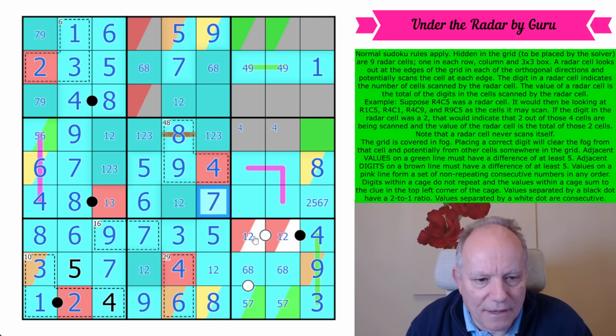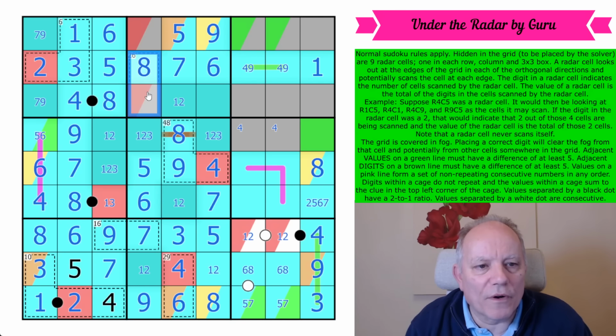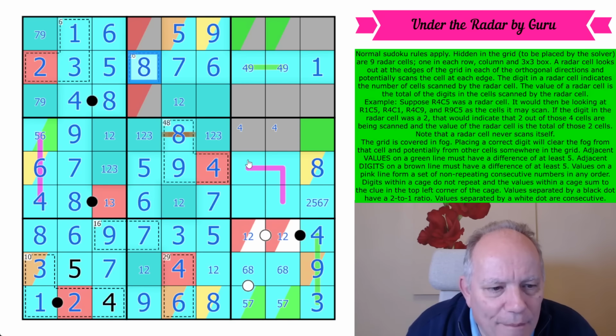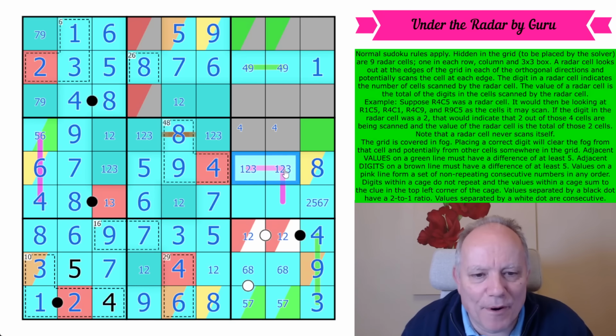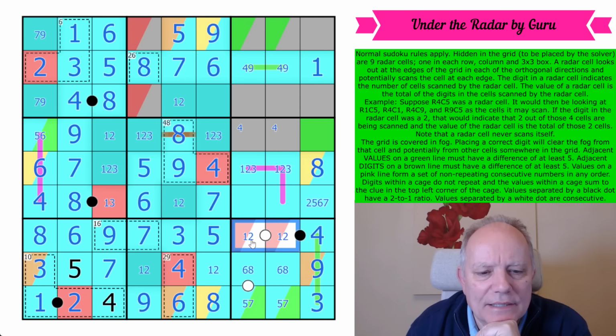Oh, that's cleared. Fog. Magic. That 6 has sorted out 8 and 6. Oh, we've got a new cage appearing. Oh, we've got so much to do. So much to do. This has not been the problem in the puzzle before. Oh, it's getting interesting now. Right. Okay, let's... I might not need this cage next.